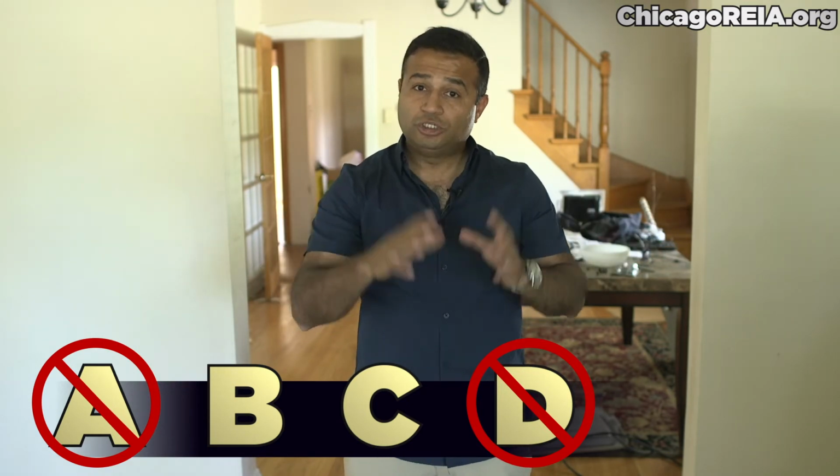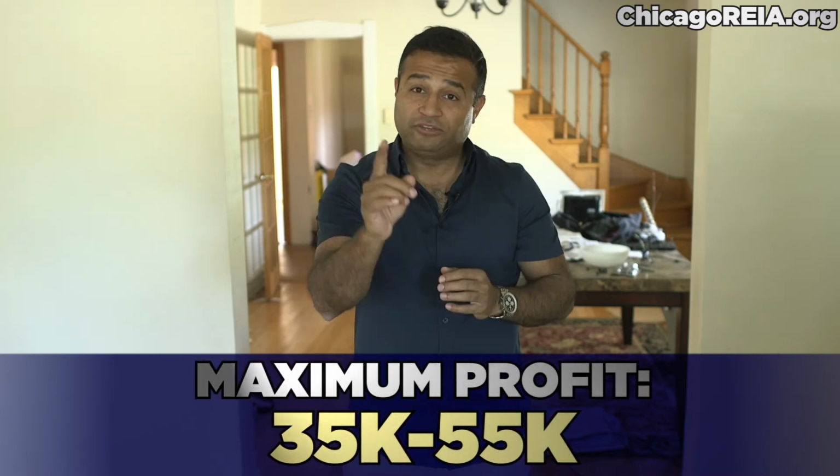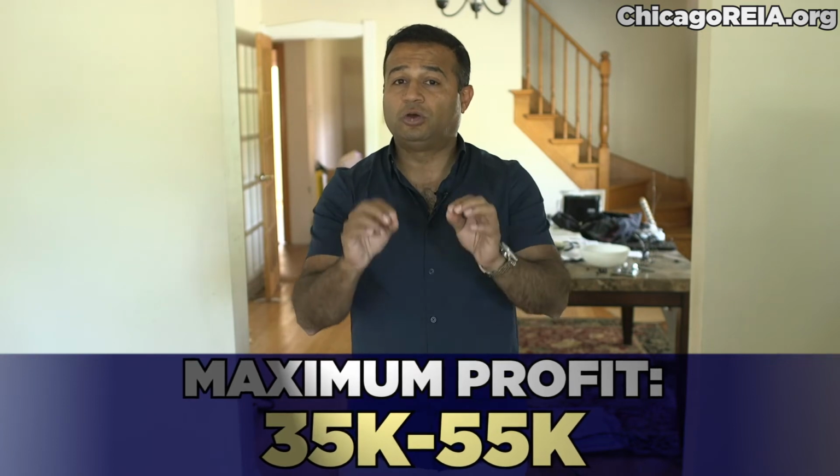So if you're new, you should look at profitability of about 35 to 45, 55,000 bucks. That is the most profitable place to be. That's area selection. Know your areas before you start looking on the list.